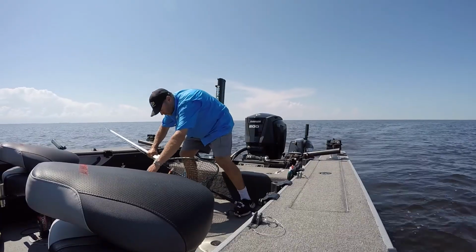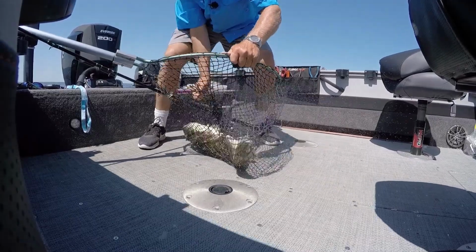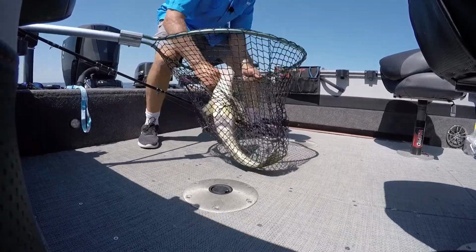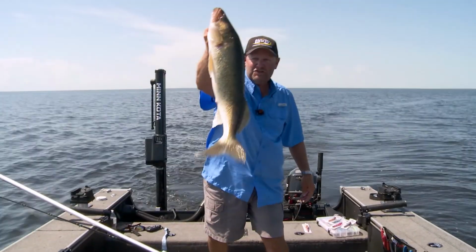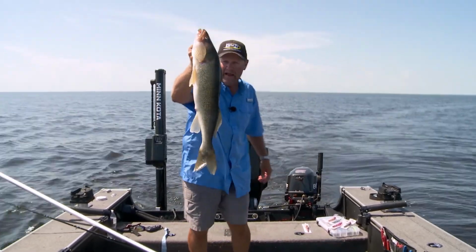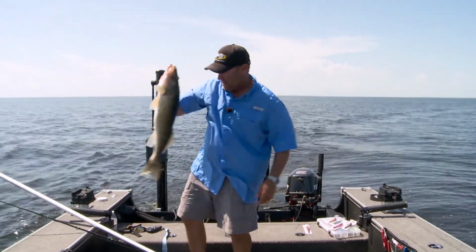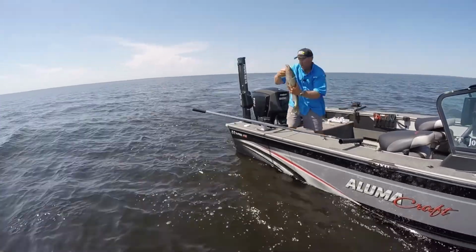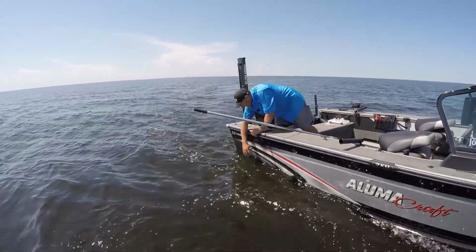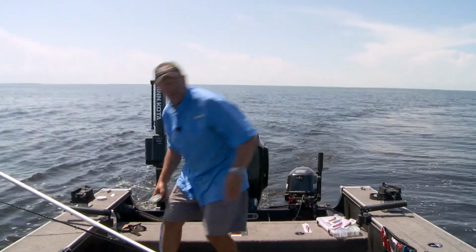Let me get this thing out. Let me show you the fish, and then I'm gonna get the bait out of there, and I'll show you a little bit more about it. Settle down, big girl, and we'll get you back in. Just a giant. Look at that fish. Giant walleye. That is just awesome, man. Day after day, this is what I catch when I fish bandits. That's an awesome fish, and it's just a big fish catching lure. Get this big girl out of here. There she goes. That's awesome.